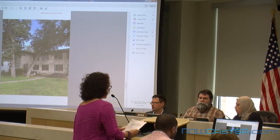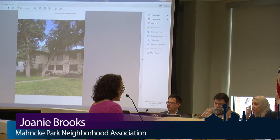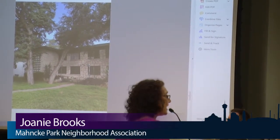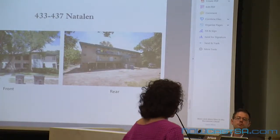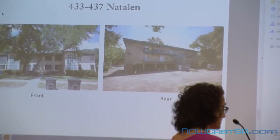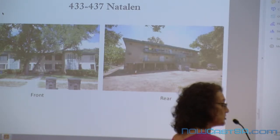Good afternoon. My name is Joan Brooks, and I live at 134 Davis Court in Mahncke Park, and I am the president of the Mahncke Park Neighborhood Association Board of Directors. And we initiated this historic designation process for 433-437 Madeline. This 8-plex, along with the entire street of Madeline, contributes to the historic significance of the neighborhood and supports the guiding principle of the San Antonio Comprehensive Plan to maintain the character integrity of existing San Antonio neighborhoods.